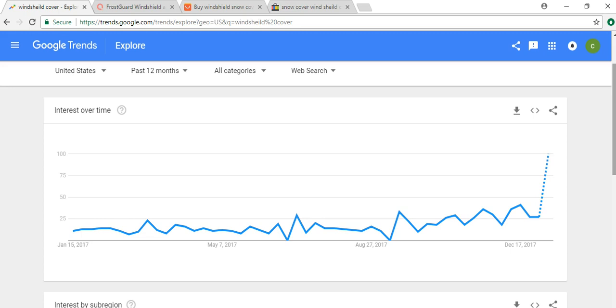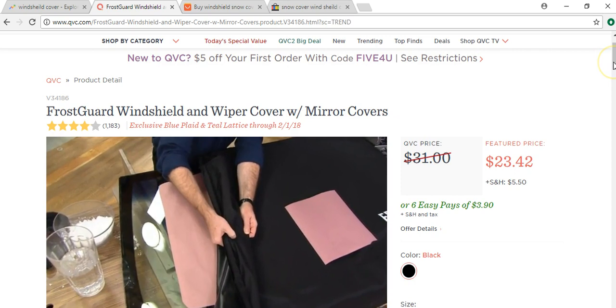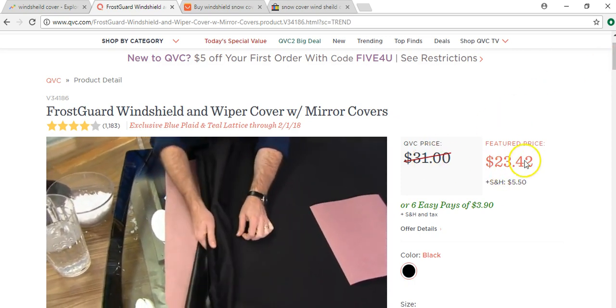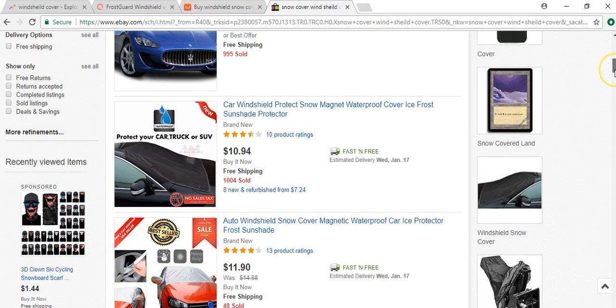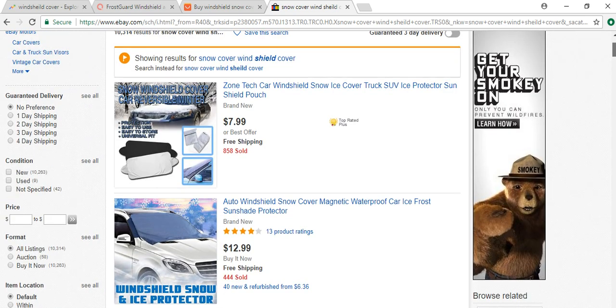As we go further, what I also like about QVC is that it gives me a potential price that we can use. As you can see here, their full price is $31, and they have it here for 23.42. If we look at some of the vendors here, they're selling it for 7.99. I see here 12.99, 7.99. So even if we account for the ads that we're going to spend, if this product sells, we'll make a nice little profit margin there.